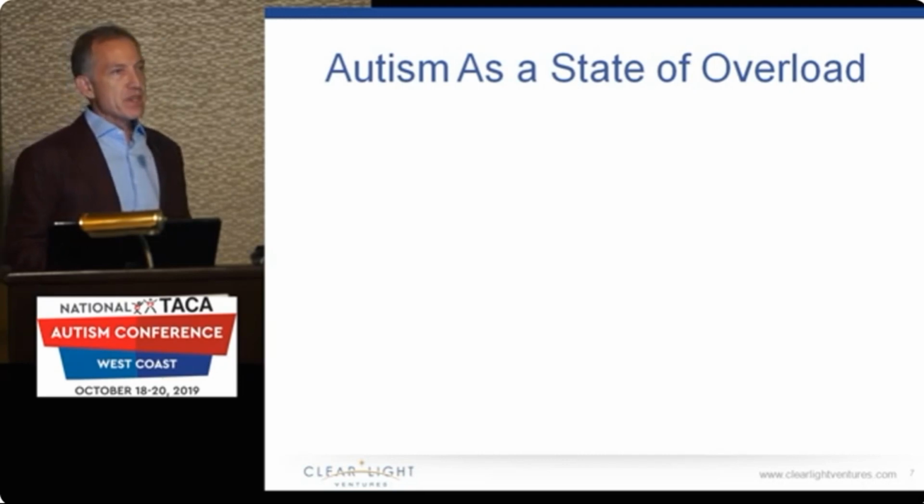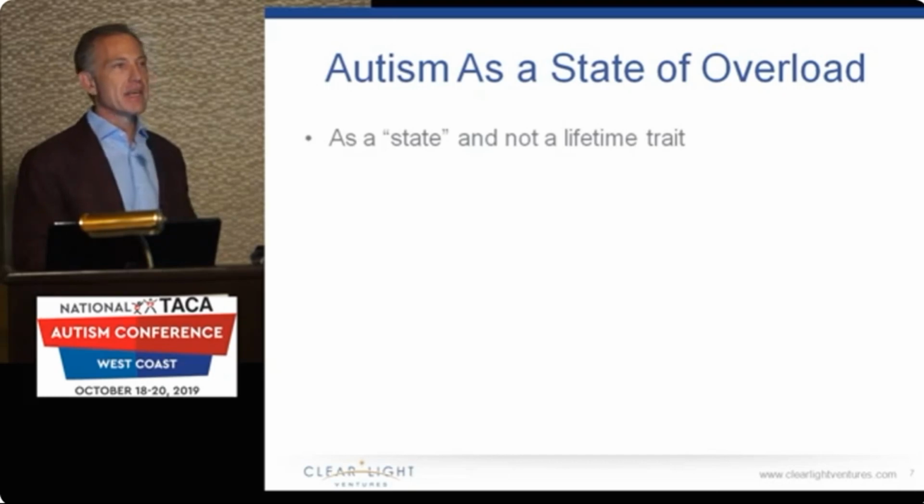Martha Herbert introduced me to the concept of total load theory, or allostatic load. Patty Lemer, who wrote the book Outsmarting Autism, has talked about this as well. I think she pioneered the term. And she thinks of autism as a state, not a trait. It's not a lifetime trait, not a genetic thing that you're going to be in forever. It's more like being in bankruptcy or being in debt, right? So it's a temporary state, and if you're overloaded, you're going to stay in that state.